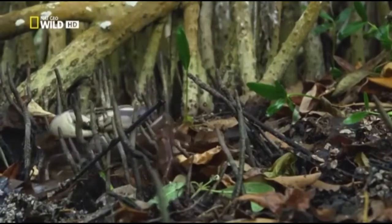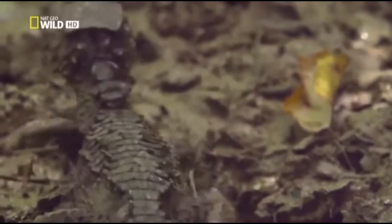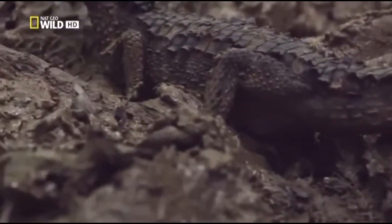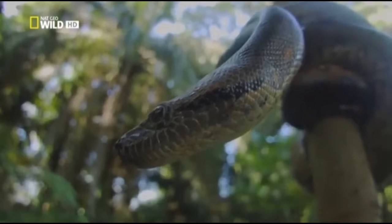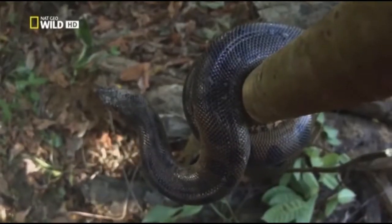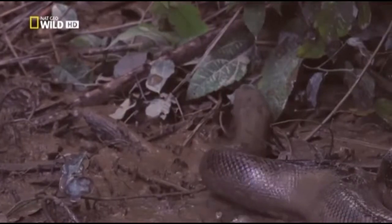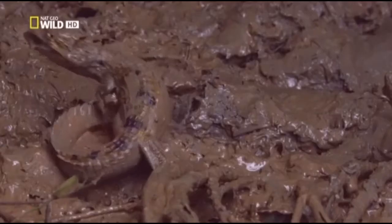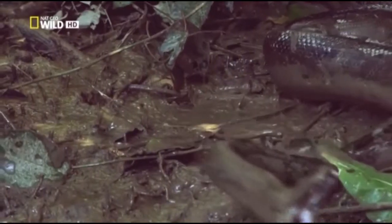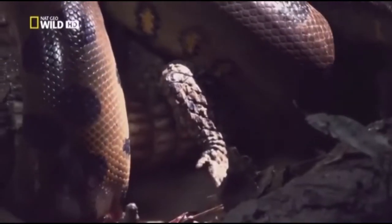Crabs come out of hiding and patrol the roots. A young speckled caiman squelches through the mud, looking for food. Unaware, he's being watched. The killer waits patiently for the perfect moment to strike. An anaconda's hunting success depends on split-second timing and speed. In its deadly coils, the last breath is squeezed out of the caiman's body.